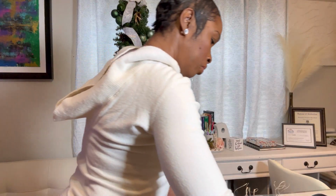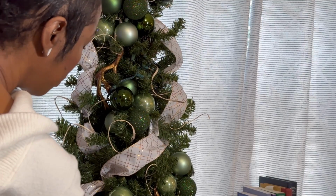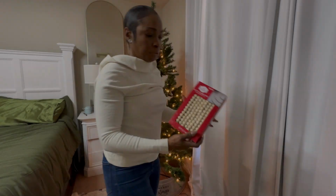The balls are drying right now, and I found these tree dry stems and I'm putting them in the tree to kind of give this forest look to the tree. I've decorated everything to be perfect for this week.